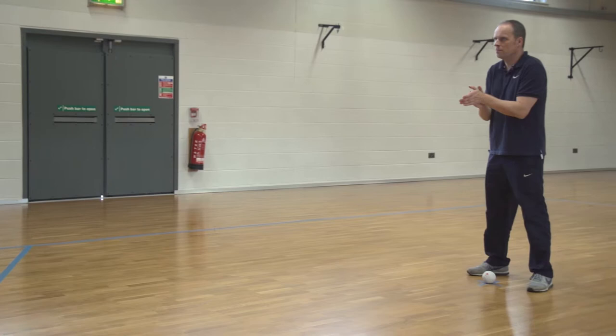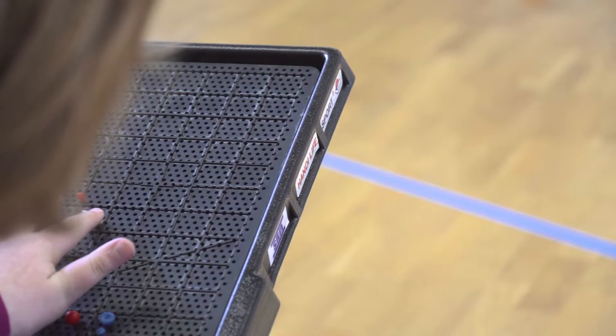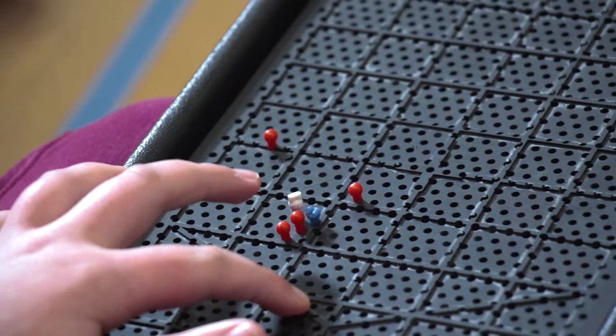Mark claps from behind the ball, further to assist Abby about the location of the jack. The jack ball is represented by a white peg. All the pegs on the grid are tactile, making it easy for her to recognise whether the balls are red or blue.